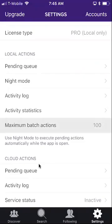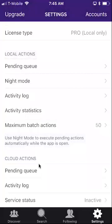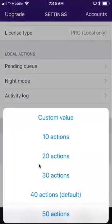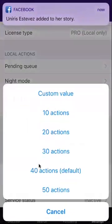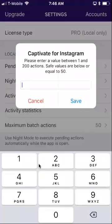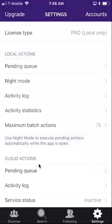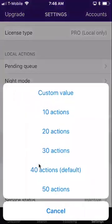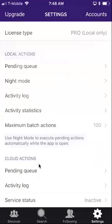If you want to do less than that, all you need to do is just click on it, okay? And let's say you can do 50 if you want, okay? And you could do like 50 every hour or so. That's fine, all right? Or if you want a custom, you can do 75 and it would change it, all right? So I'm going to put it back to 100 where I had it, okay?